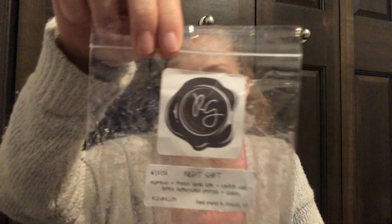From Rose Girls, I finished up Night Shift. This was a coffee blend. It's espresso, French vanilla latte, confetti cake, toffee butterscotch pretzels, and cookies. That's the Cookie Land. Cookie Therapy and Cookie Land, I totally get mixed up, but Rose Girls version is Cookie Land.